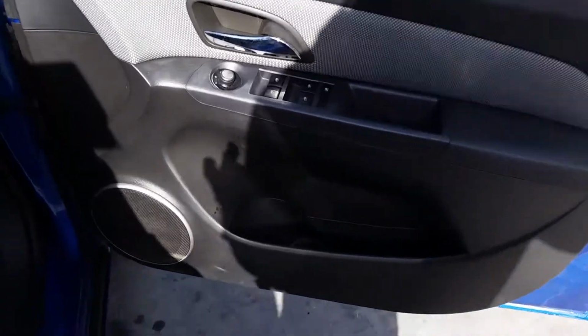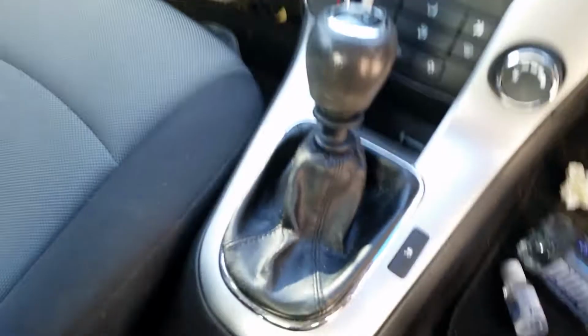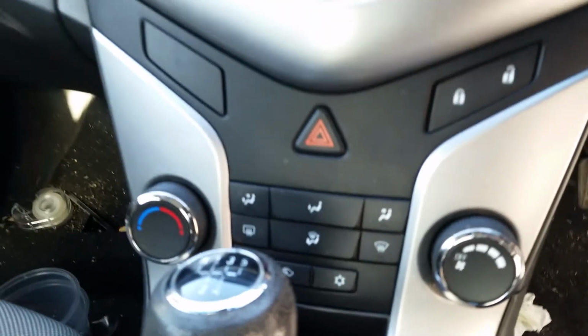We have the driver's side door trim. Power window master switch. This vehicle is fitted with black and grey cloth interior. It's got a black leather centre console lid. Manual type console. 5-speed manual gear shifter. Heated controls. Single stack CD player.